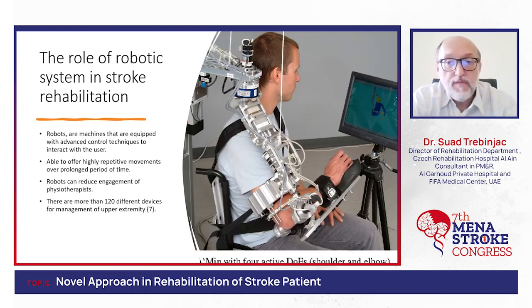There is one comparative study which compared robotic movements with classical training, gait training or arm training. They found almost the same results, but the involvement of physiotherapists is much less with robotic rehabilitation. Now, there are more than 120 different registered devices for management of the upper extremities alone. That means it has gained a lot of popularity and new products are on the market.